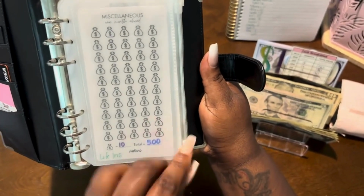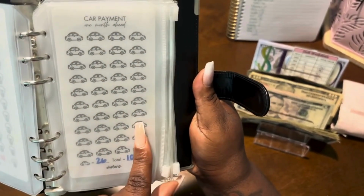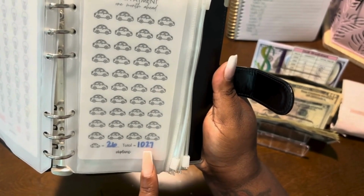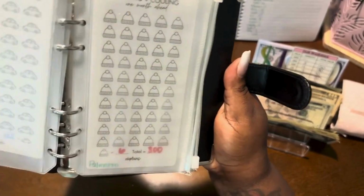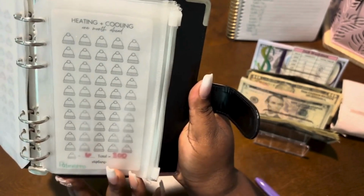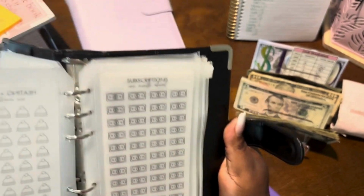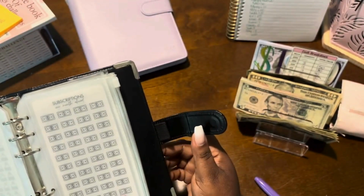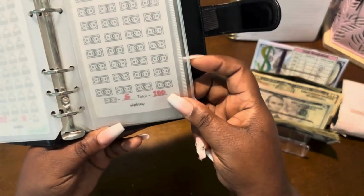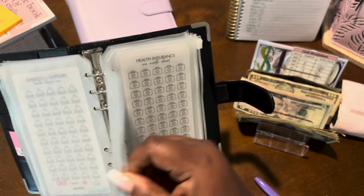So this one is for life insurance, and then this is for our electricity. This is for our car payment. And we actually pay for 2 cars a month. So I did this using the 2 cars. And then this one is for Palmetto Utilities. This is way over for Palmetto Utilities. So anything over will go into some of the other categories when I have the actual binder and that one's complete. This one is for my subscriptions, and I put 200 because I'm about there per month in subscriptions, honestly.